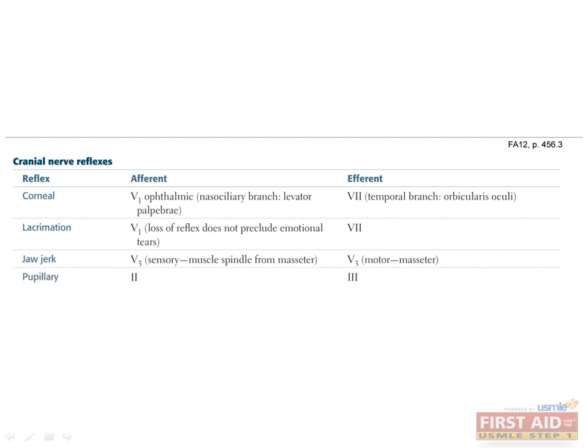The pupillary reflex is what we all see in a normal exam. When we shine a light into one eye, there is pupillary constriction. It's mediated by cranial nerve 2, which senses the light, and cranial nerve 3, which causes the pupillary constriction.